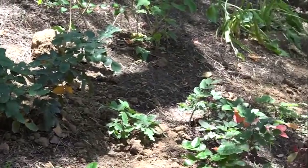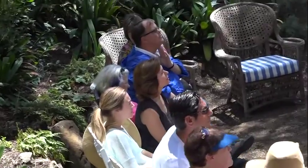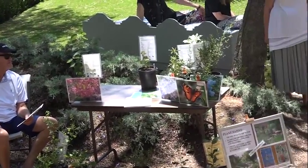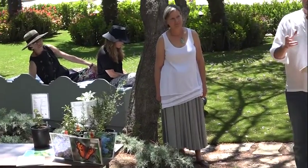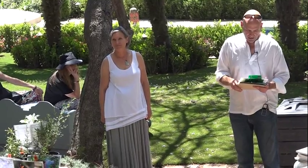So those will grow and do okay with the soil being a little bit richer, but these are for an interior garden that is non-native. Composting is so important.